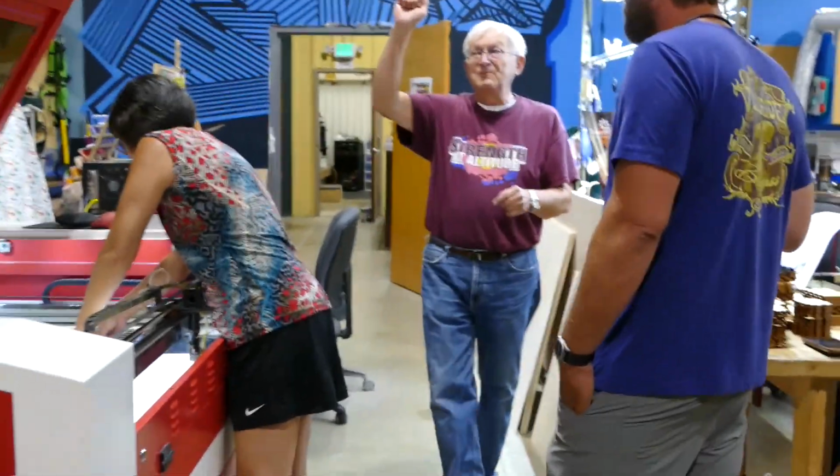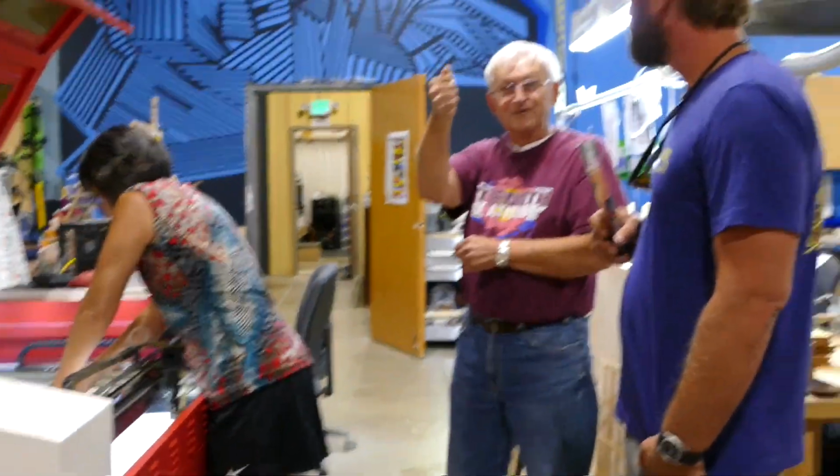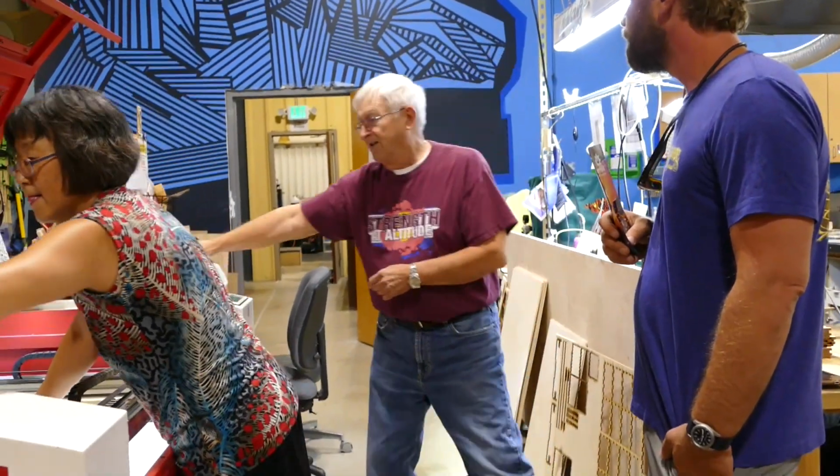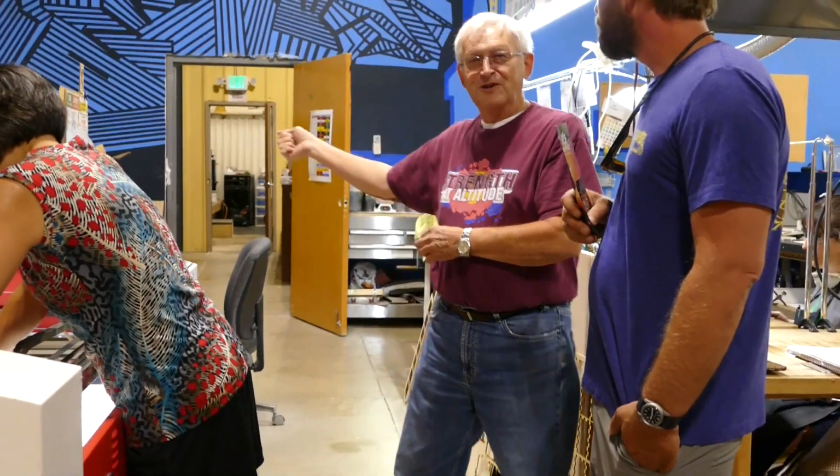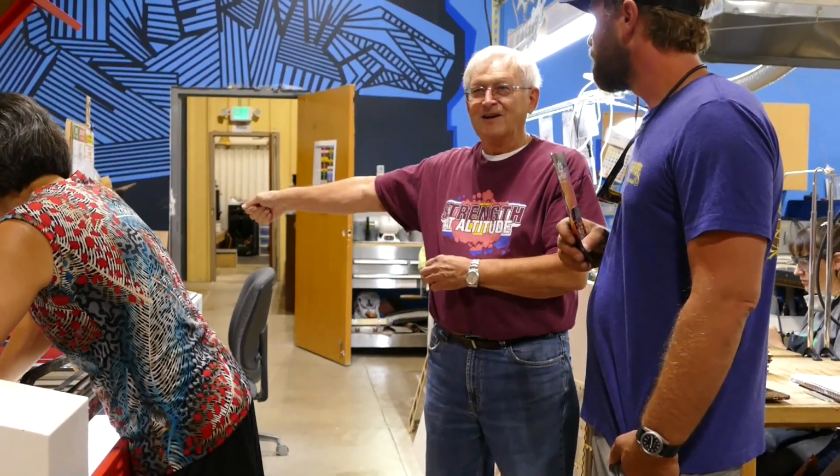You need to have your membership RFID thing that gets issued to you, because there's a reader on here. The instructor will code your key fob when you take the class, scan it, and that allows you to operate.